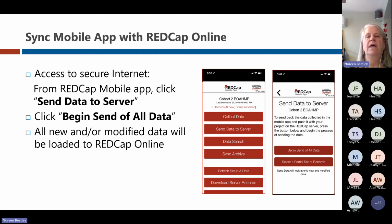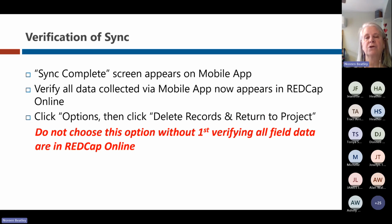Make sure that you do it when you have good internet service and a secure location. Then when you get to, okay, is it done, make sure it says sync complete. Make sure that you go and look at the server and see that it did get over there.